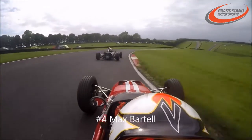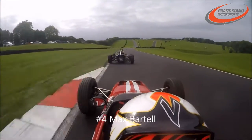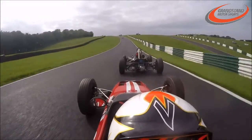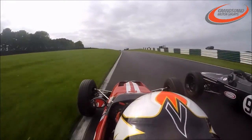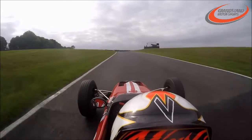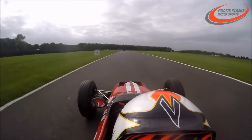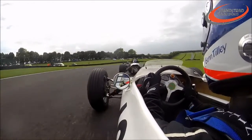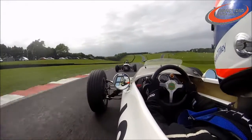Now what can Max Bartel do on the exit of Charlie's to find his way past Robert Tusting? Tusting run by Neil Fowler Motorsport, and Bartel's got a good run. He's just about found a Formula 4 width to go through, and he's done it. He's up to 6th. Meanwhile, through Charlie's, Rob Wainwright has passed Ben Tilley to go 4th.